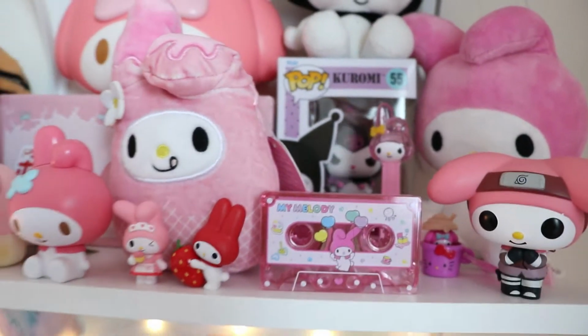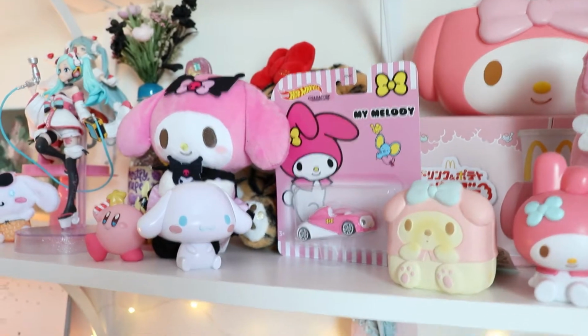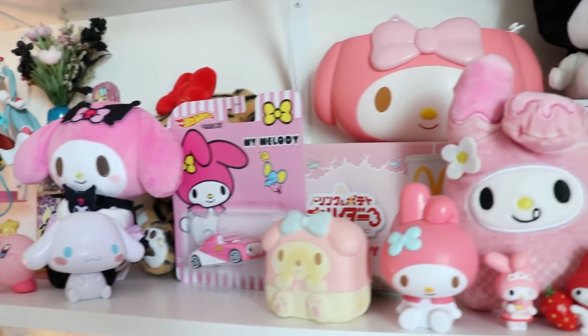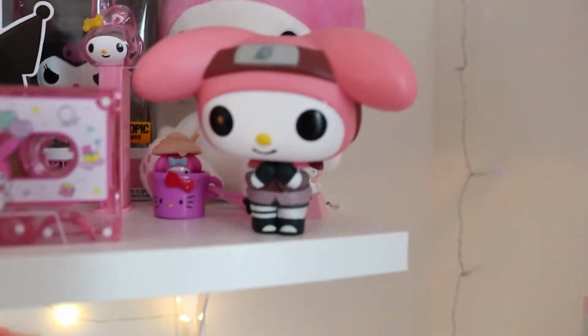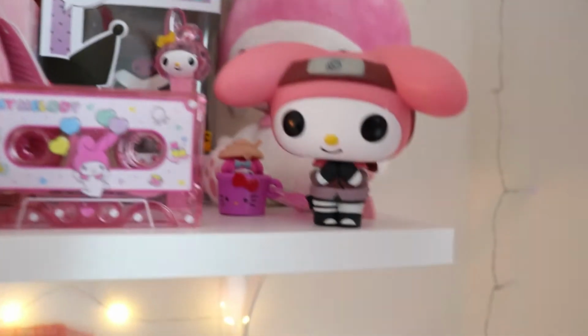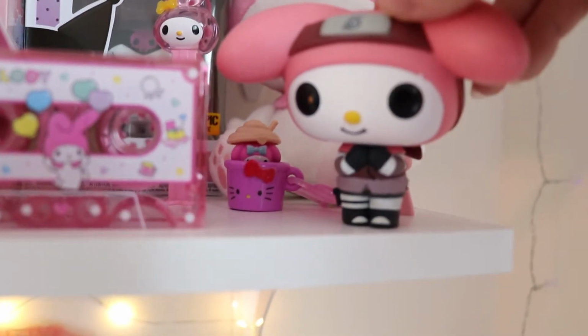So you guys might know I'm a huge My Melody fan. You might be able to tell from just the volume of plushies that I have that My Melody is, in fact, my absolute favorite Sanrio character. I have, of course, this My Melody Sakura Pop Funko that came with the Naruto collab they did a while back.